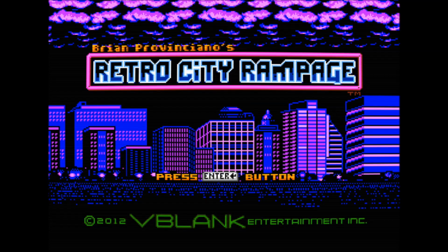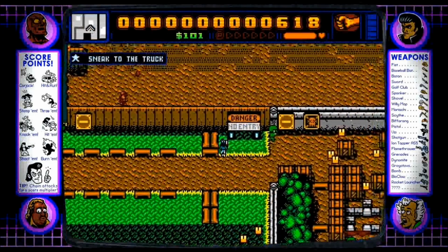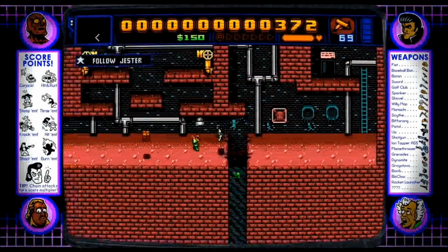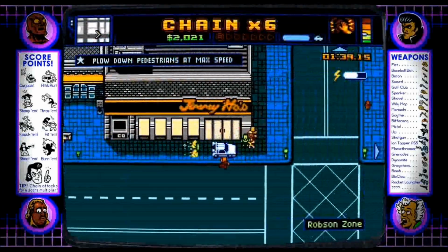Next category is the best old school throwback. And the nominees are Retro City Rampage from V Blank Entertainment, which is a throwback to the Grand Theft Auto series, particularly GTA 1 and 2 with their top-down action. Plus it has a lot of references to other video games and pop culture from the 80s.